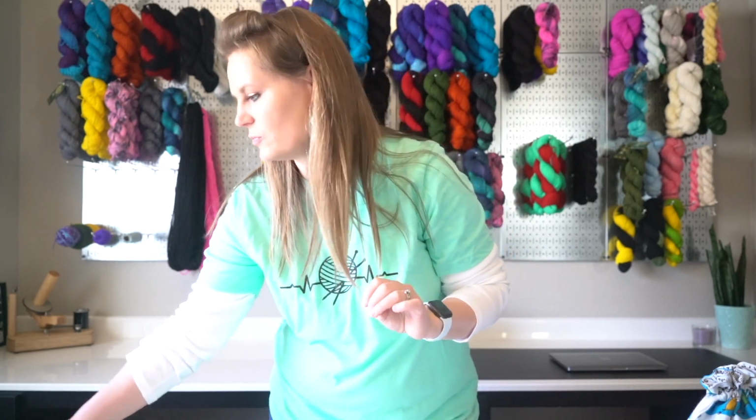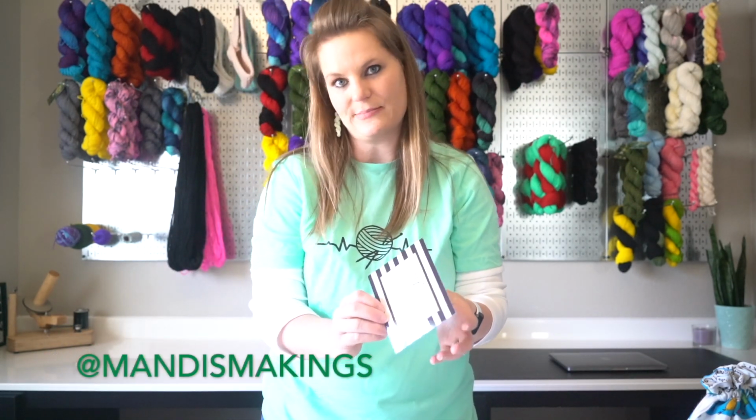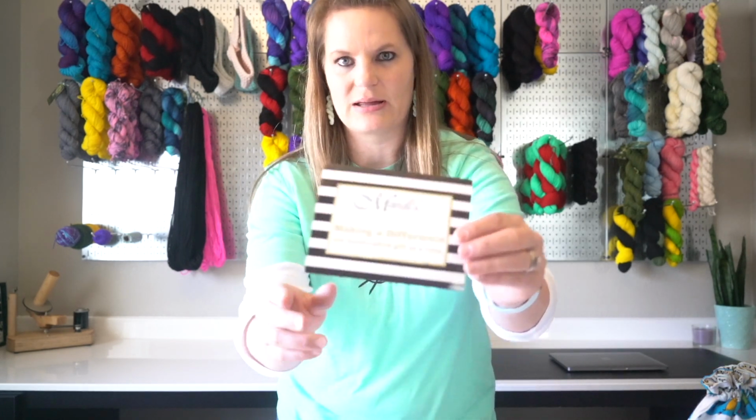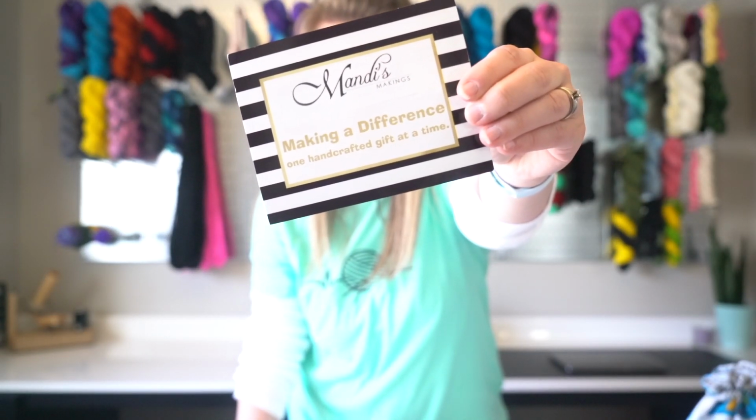So, one of the other things I wanted to show you was I got this yarn from Mandy's Makings. I shopped her mystery skein sale that she just recently had on Instagram. I mean, it's on her Etsy shop, but she posted about it on Instagram. And so I got this little card with it, making a difference, one handcrafted gift at a time. And I like the mission.